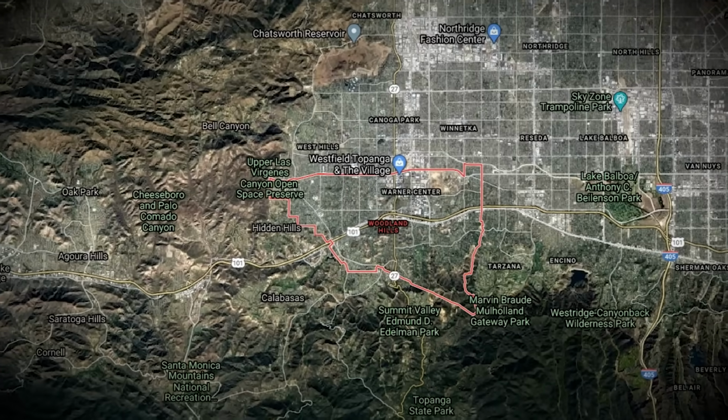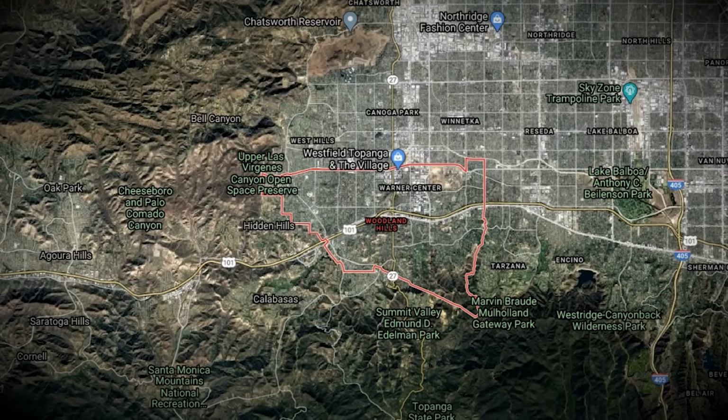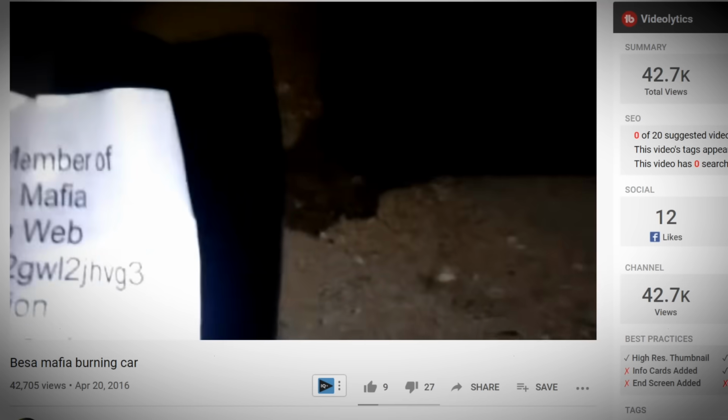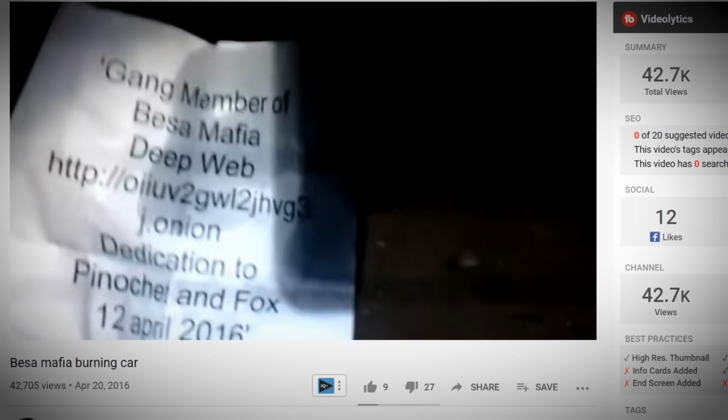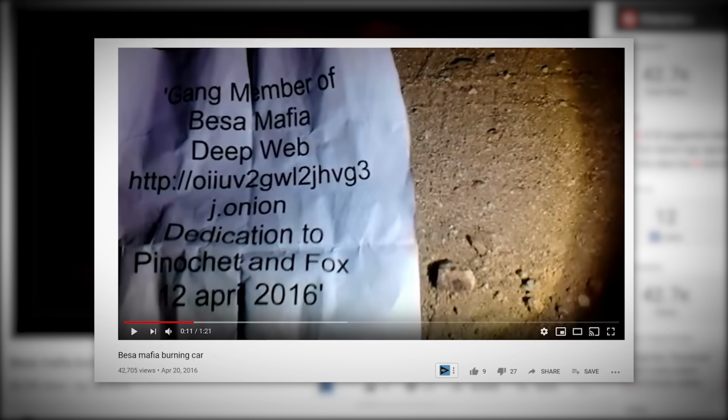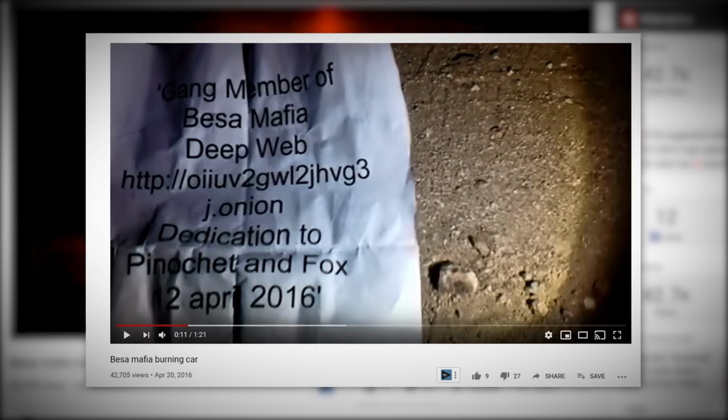Here we see Besa Mafia dedicated a car burning to Chris, and this was a real crime that took place around Woodland Hills, California. And this wasn't a one-time thing either. Besa Mafia had multiple videos on the internet of cars being set ablaze, one in dedication to Chris and the other two videos in dedication to Pinochet and Fox, who were both admins on Hidden Answers.